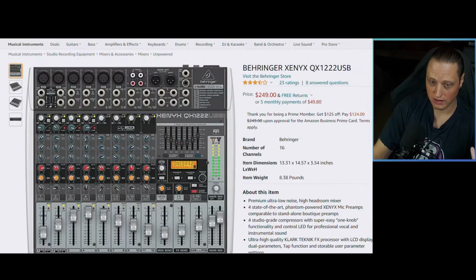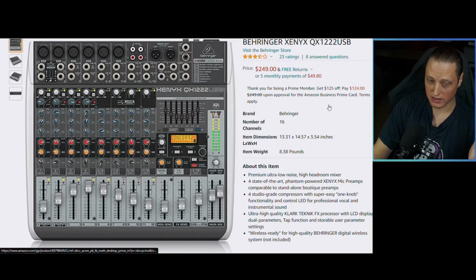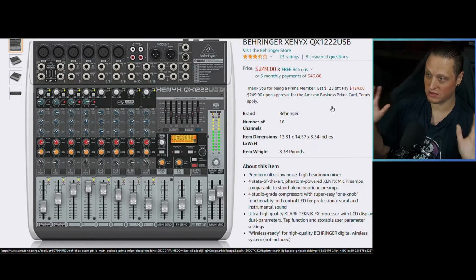The next board we're going to look at, the Behringer QX1222 USB. Now this is where we start getting into like a little bit bigger territory. These are pretty big boards. You're going to need a pretty dedicated space for any of these boards, but this is where the footprint starts to get quite a bit bigger.